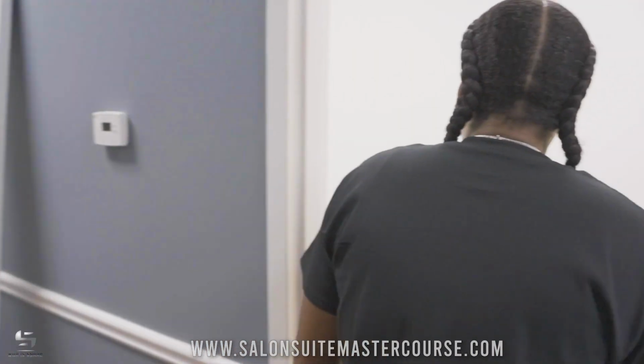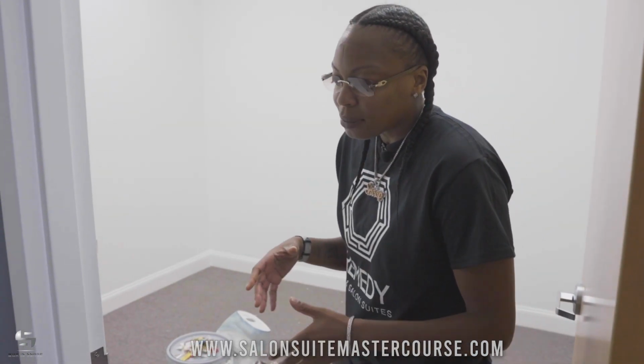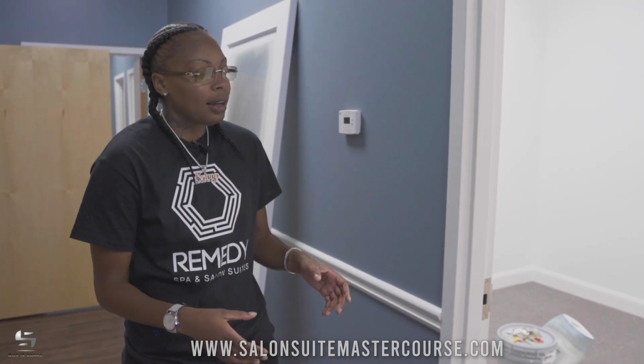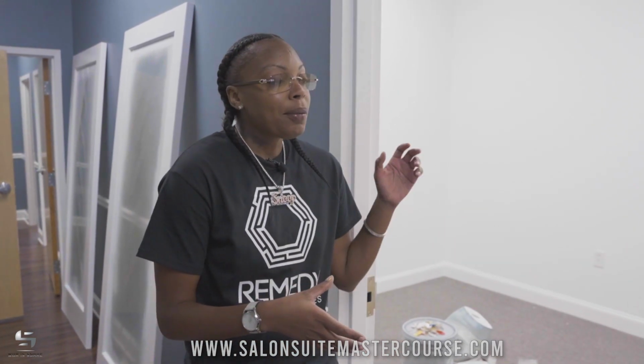All right, so this is another space. This is just going to be one suite right here. It's pretty small. And if you notice, most of the suites that don't have windows are actually painted white because it makes them appear lighter. I really like this color that we use in our Remedy Salon Suites, but I'm learning that it actually dims them down a little bit if you don't have enough lighting. So we wanted to make sure that some of the suites that don't have that nice natural exterior lighting, we paint those white so that they come off really light and bright.